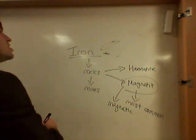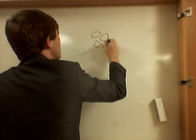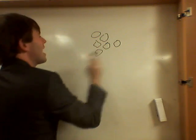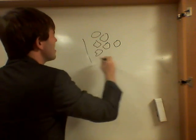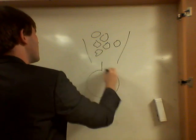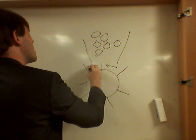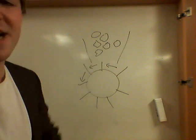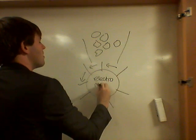So, what I can do is actually quite simple. If I have lots and lots of rocks, here are my rocks that I have from my mine, I can put them in small pieces and then they can whiz around on something like this. Basically, this here is a big electromagnet.